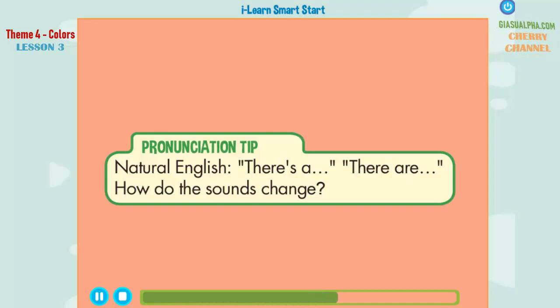Now listen again and say. There's a pink flower. There's a pink flower. There are two red balloons. There are two red balloons.